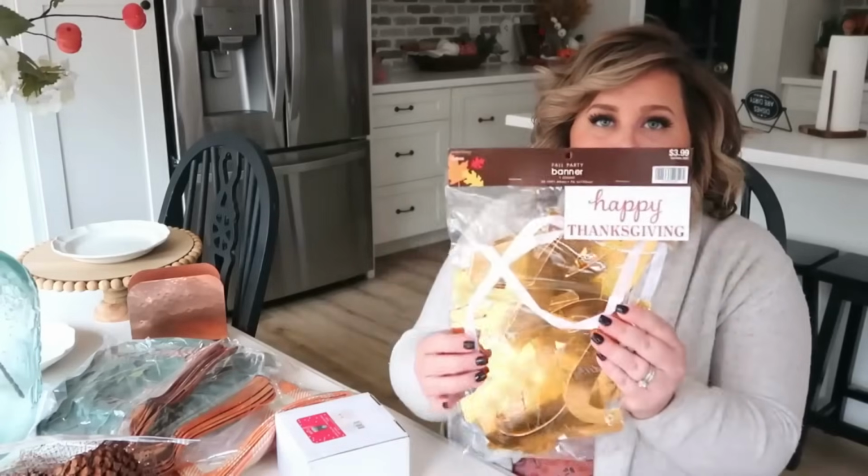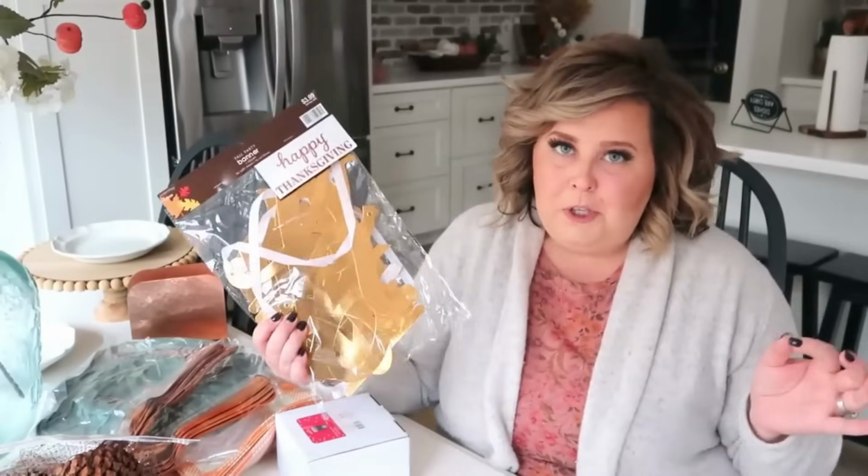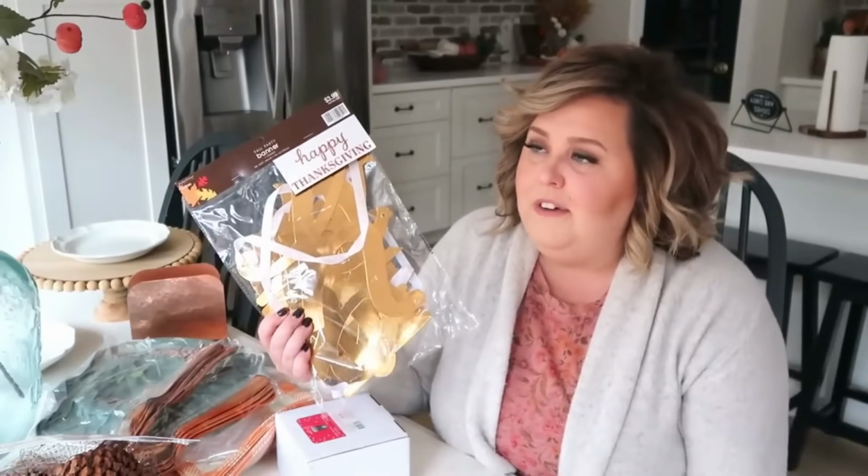Oh, I did forget to mention one other thing that I picked up at Hobby Lobby. I just grabbed this yesterday when I was there. It's this golden foiled Happy Thanksgiving banner. I saw this really cute picture on Pinterest of a woman who did a Friendsgiving, and she hung a Happy Friendsgiving sign from the two lights above her island. I thought it was really pretty, and I thought, I'm gonna try to do that.